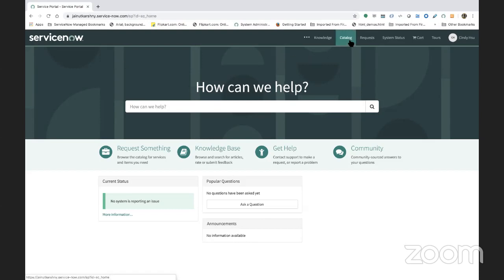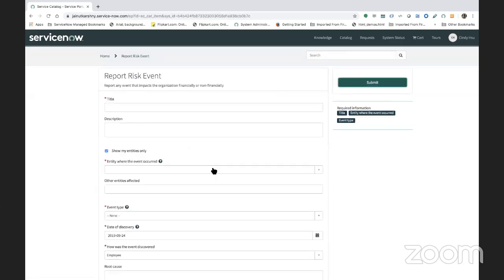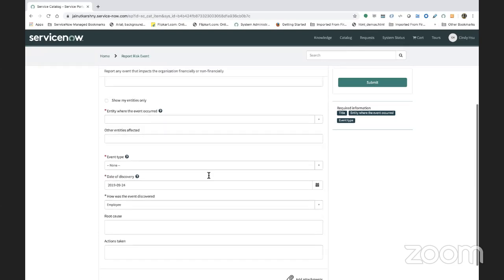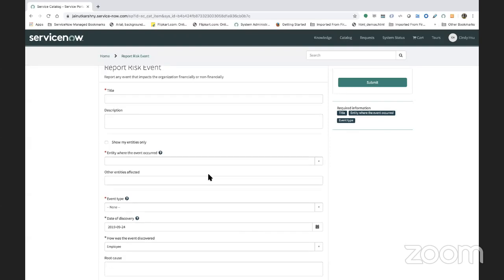So how do we do that? I go into catalog, and if I have already logged a similar risk event, I would get an action here called report a risk event. Now in this, as a first line user, you get a very simplified view of a risk event form, right? You see there are just 5 or 6 key fields that I'm asking for.